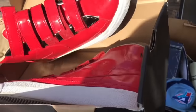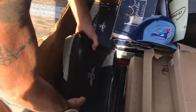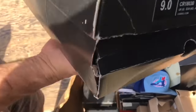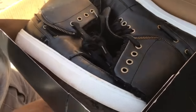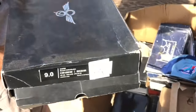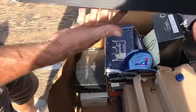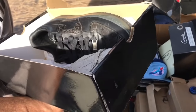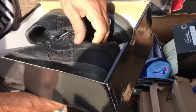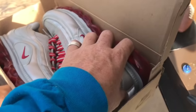Nice. Nice. Here we got some Versace. Those are Creation. I don't know what those are. Oh, nice. Those are kind of like some of Alex's wear, huh? Yeah, probably. We've got some more Jordans here. Another 8.5. And they're in there. All right. And they're clean, in pretty good shape. What kind of Nikes you got? Too bad they're all 8.5. Oh, really good shape. Damn.